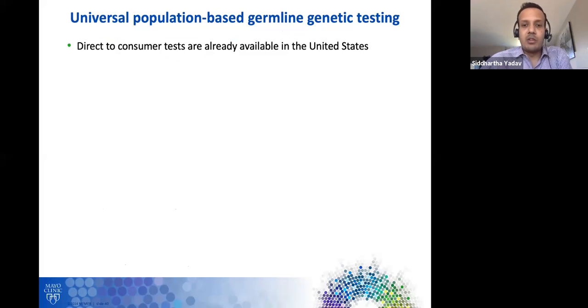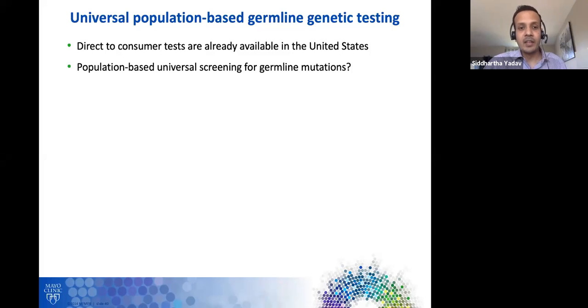Direct-to-consumer tests are now already available in the United States, so you don't really need a physician to order tests now. You could call a genetic counselor and get testing done through some of the lab companies. That's mostly because the cost of testing has come down significantly in the US. Right now, some of these direct-to-consumer tests are available for as low as $200.